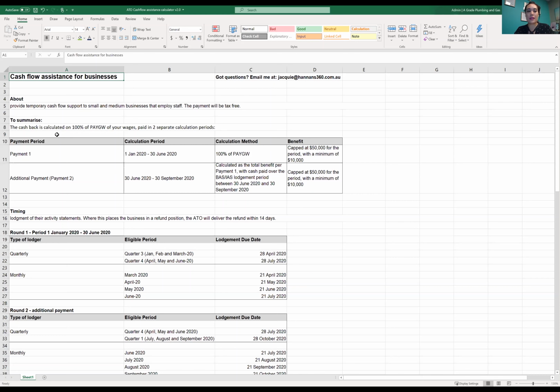It is different, and that's possibly where the confusion's gone. So you almost need to throw out that first one and we'll start again. Because there are two lots of payments, and it's 100% of your pay-as-you-go withholding. And unlike before, where it was a minimum of $2,000, it's now a minimum of $20,000 that you'll receive if you're entitled, if you're an employer and you've got pay-as-you-go withholding, or registered for pay-as-you-go withholding rather.